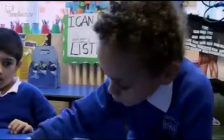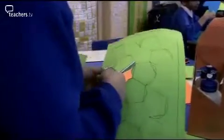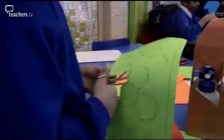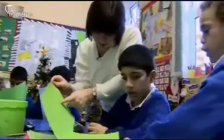You're naming the triangles first. The next task is to construct 3D models from these 2D drawings using nets. You can't just go off and do your own. You're learning to work together as well. Kane once again takes charge. See what it's got at the end?